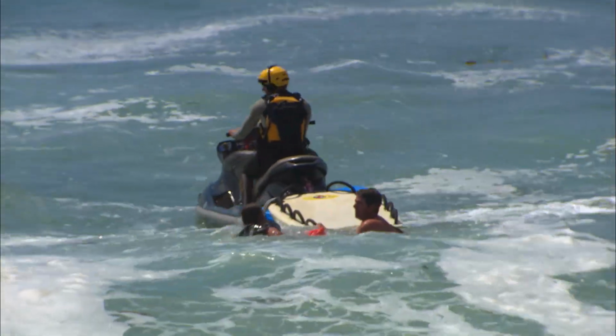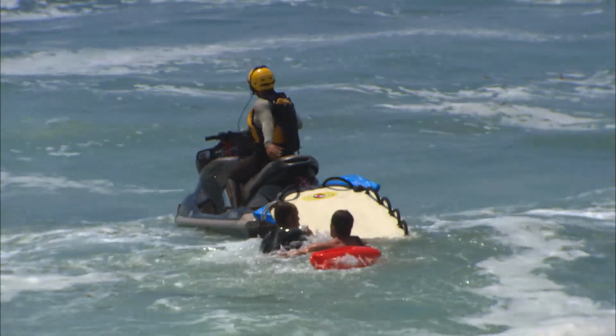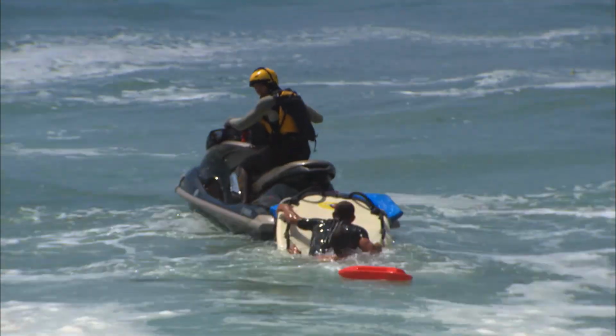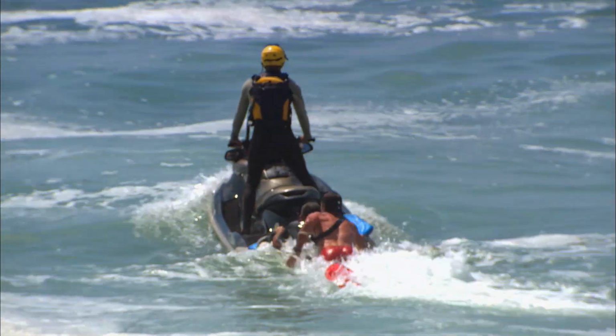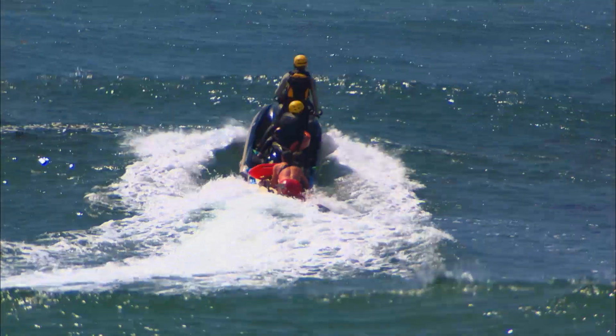It's difficult to take too much white water in there because you're getting pushed back the whole time. The other thing is the surfer, the victim, he was pretty highly fatigued. And so trying to get them to do anything on their own, getting themselves onto the back of the sled is very difficult. So those take seconds, and seconds in those situations are pretty critical.